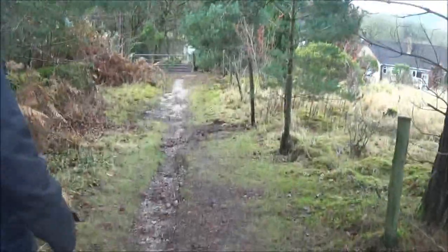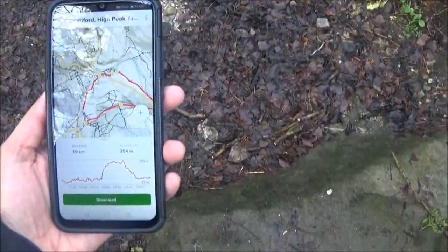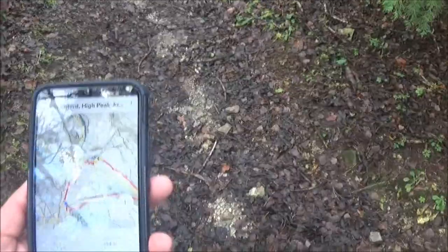But the map's telling us to go this way. Yeah, it's leading us down onto this road.